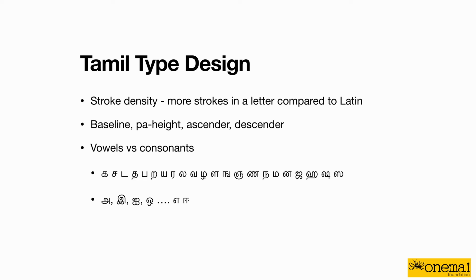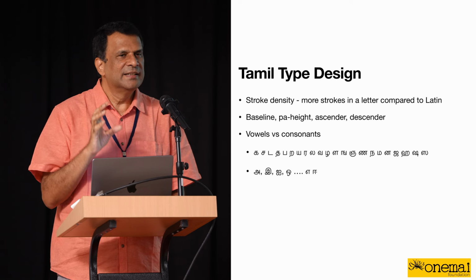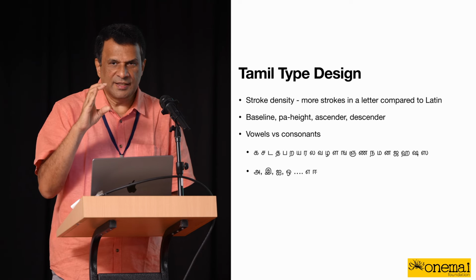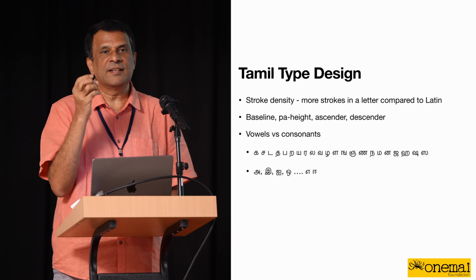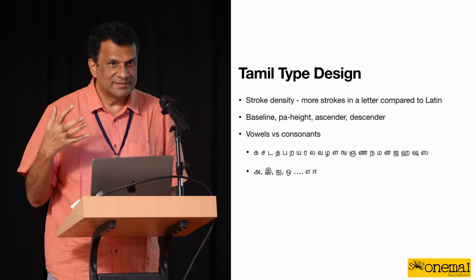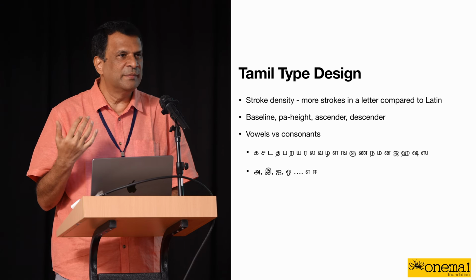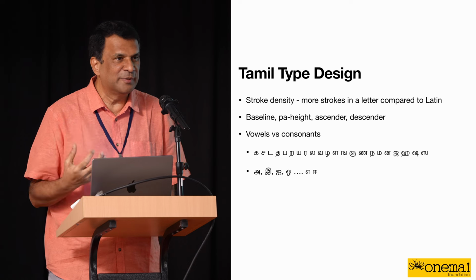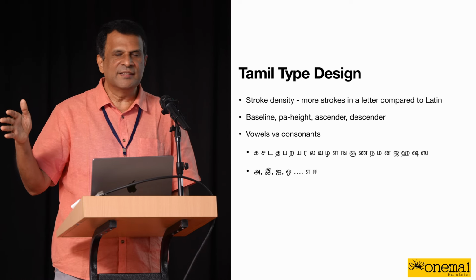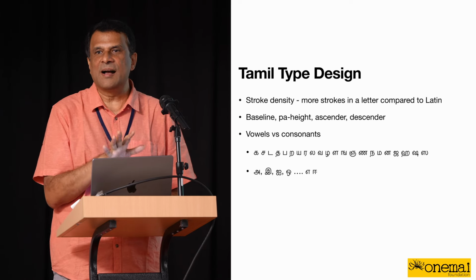So when I design Tamil and English together, not all designs of mine will have the same height for the letters. In some designs the English must appear smaller than Tamil. Otherwise, because English has lower stroke density, if you make them the same height, the Latin will look bigger than Tamil. They call that script dominance. It looks like the Latin is dominating Tamil. You put them on the same line, on the same point size, Latin will say, hey, look at me first. It'll draw all the attention, so that you lose harmony in that place.